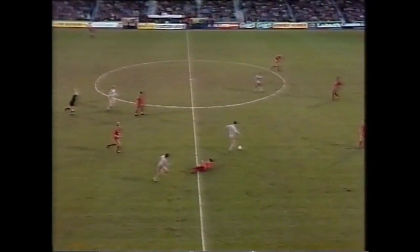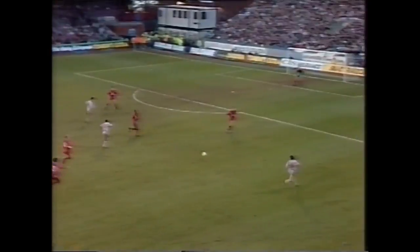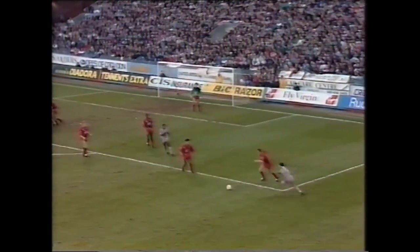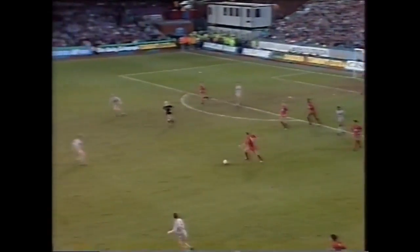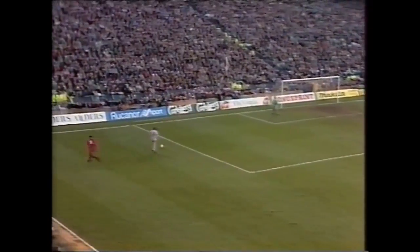Shaw might be running into trouble. Rush gets away from him. It's with Barnes now. And now Houghton. Came off Thorne. Just set away well. Again the long ball, seeking out the pace of Mark Bright. He's got the better of Hussein now.